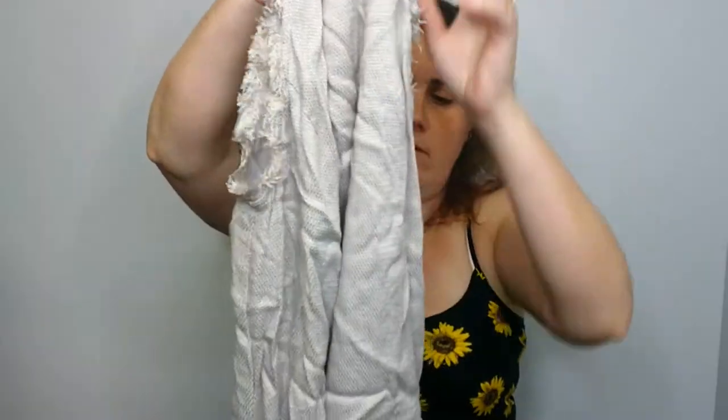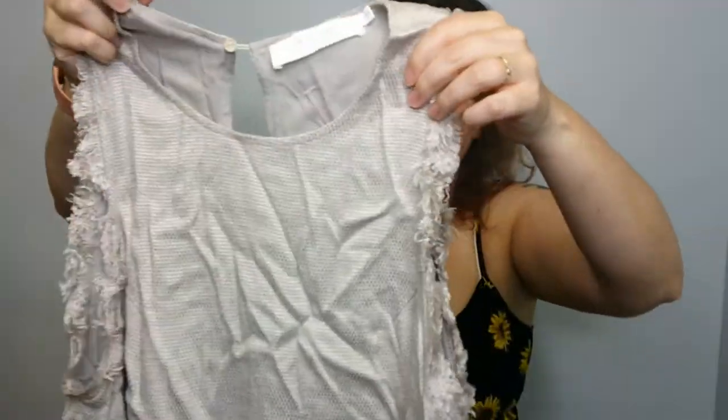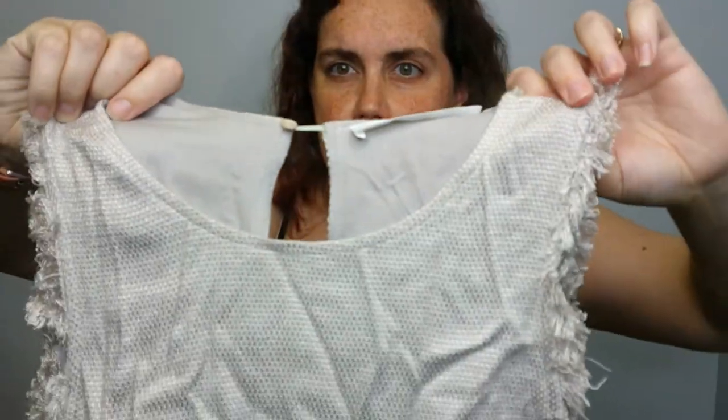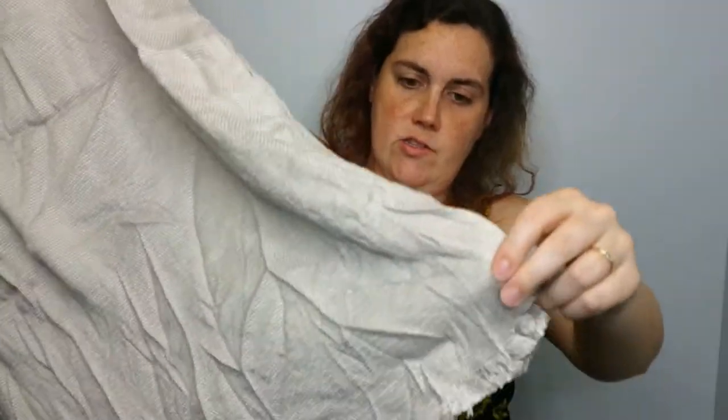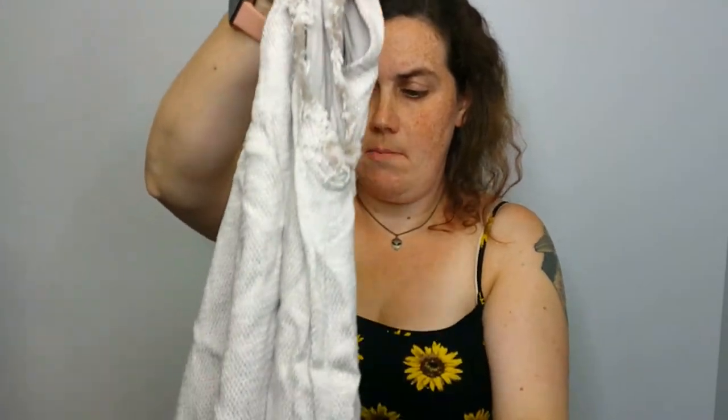Let's see. Aster the Label. Does that revolve? I don't know. It's very wrinkled, but it is just a basic gray dress. Aster the Label, size medium. It's just got a raw hem. It's got pockets. It's like a shift dress. That's pretty.